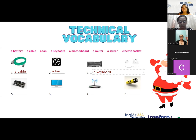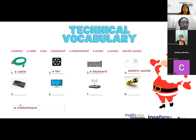Okay. And number four. What is number four? Electric socket. Yes, so it is going to be an electric socket. And what is an electric socket? Un enchufe. Yes, it is un enchufe. What about number five? A motherboard. Very good. So it is a motherboard. Una tarjeta madre.